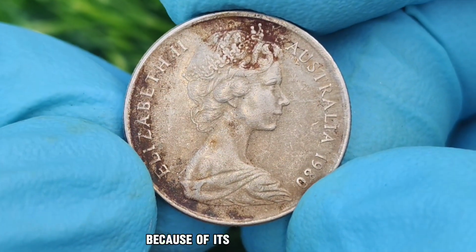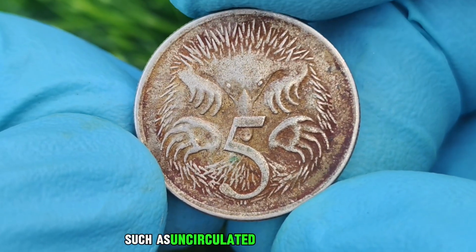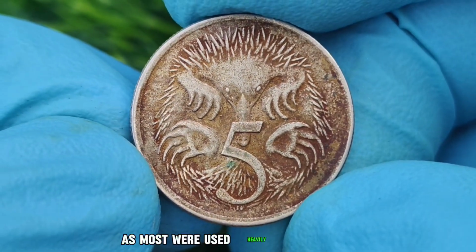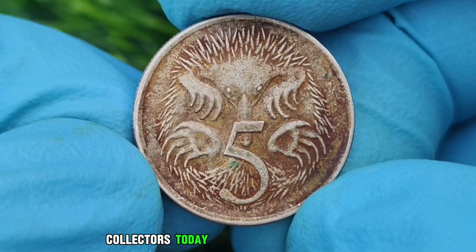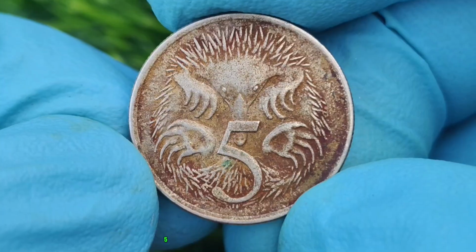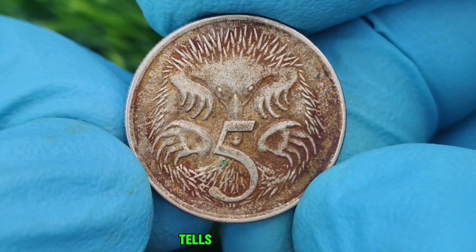However, because of its high circulation, finding examples in higher grades such as uncirculated or in mint rolls has become increasingly difficult, as most were used heavily in commerce. Collectors today pay attention to condition above all else when it comes to common-date 5-cent coins like this one. Your coin in red circulated condition tells its own story.